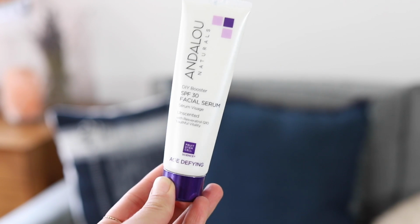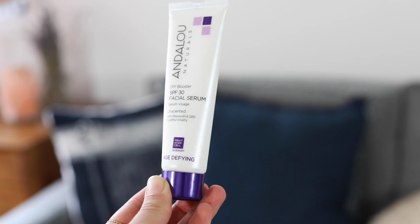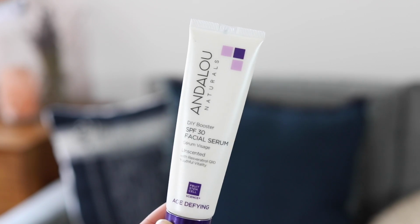The one that I use is from Andalou Naturals. I've mentioned this before. It's still in my repertoire. I've been using this for years. It's really inexpensive, which I love. It's maybe $13 for this thing. It's an all-natural brand. This is a facial serum and an SPF 30, and I use this every single day, even if it's cloudy, even if it's rainy.